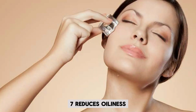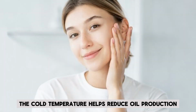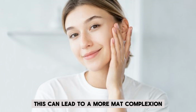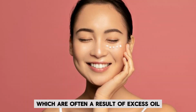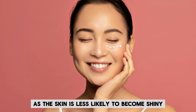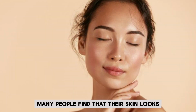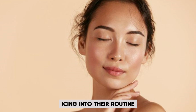7. Reduces oiliness. For people with oily skin, face icing can be a game changer. The cold temperature helps reduce oil production by tightening pores and calming the skin. This can lead to a more matte complexion and fewer issues with clogged pores, which are often a result of excess oil. By reducing oiliness, face icing can also help improve the longevity of makeup, as the skin is less likely to become shiny throughout the day. Many people find that their skin looks and feels more balanced after incorporating daily face icing into their routine.